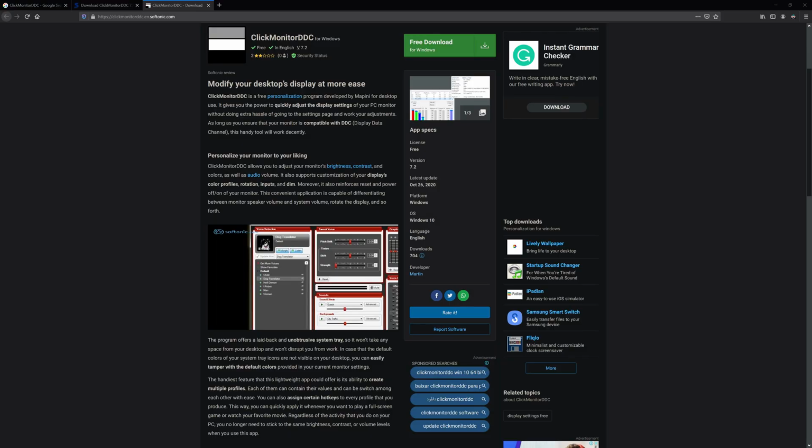I needed to research DDC/CI, which stands for Display Data Channel Command Interface, and it enables control with a program like Click Monitor DDC to see info and adjust brightness and contrast of your monitor by clicking on the taskbar icon.